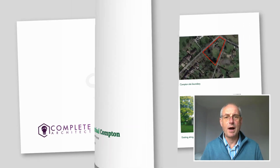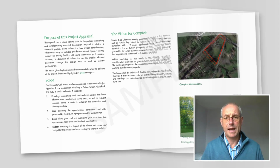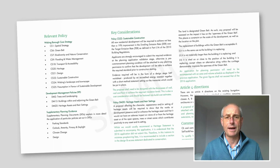The first part is about understanding what the client wants to achieve. So we'll have taken a brief from the client. Then we look at all the planning history, because you need to understand what planning policy will and will not allow. It's really important to understand if the site is in any designated areas, like areas of outstanding natural beauty or conservation areas or even green belt. So you know what can and cannot be achieved on the site from a planning perspective. The last thing you want is to end up with a design that won't get through planning.